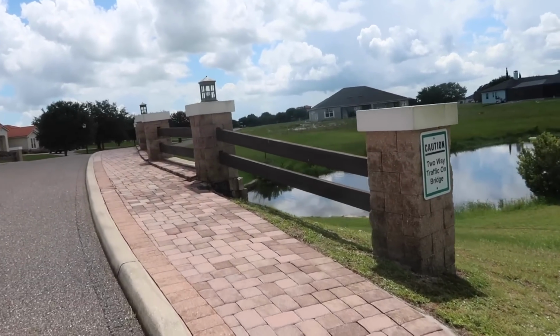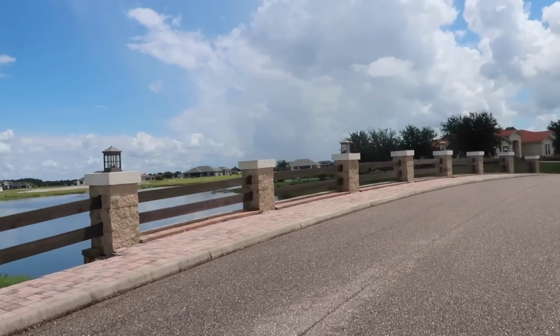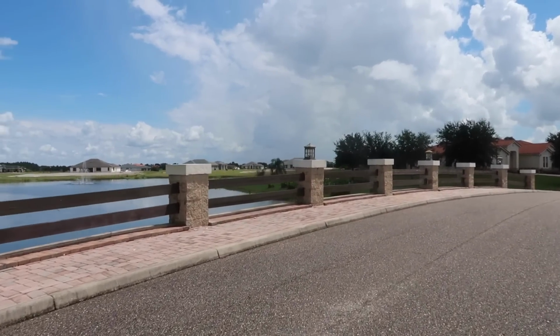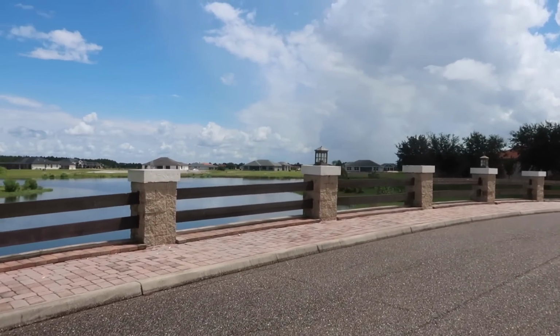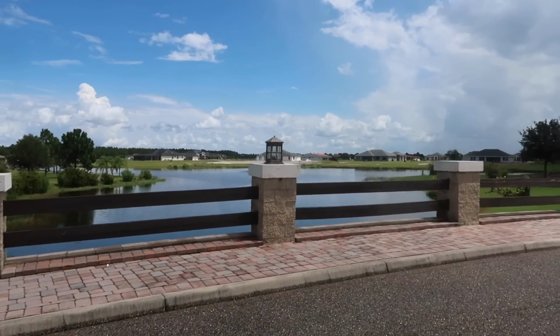Exactly. What? Pretty neat looking bridge. This nice neighborhood. Pretty sweet. There's also a fountain out there on that pond. It's making me way more thirsty than I am.